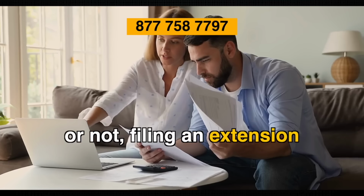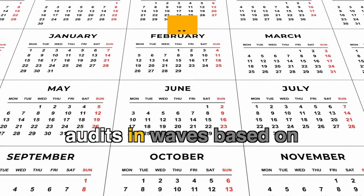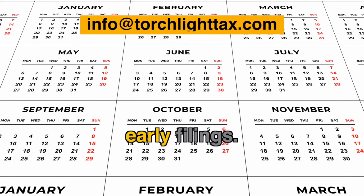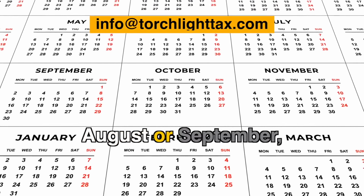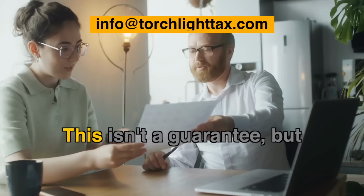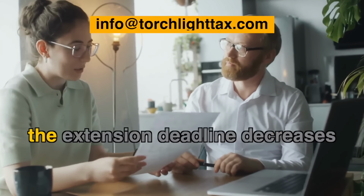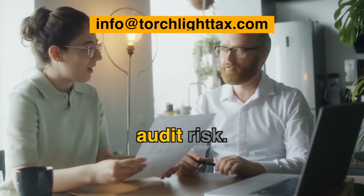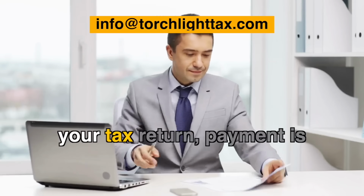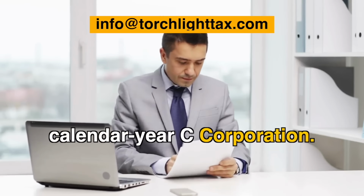Believe it or not, filing an extension may reduce your chances of an audit. Reportedly, the IRS audits in waves based on early filings. By filing in August or September, your return may miss that initial audit wave entirely. This isn't a guarantee, but some believe that filing your tax return a month before the extension deadline decreases audit risk. Whenever you complete your tax return, payment is due on April 15th for a calendar year C corporation.